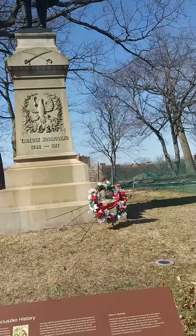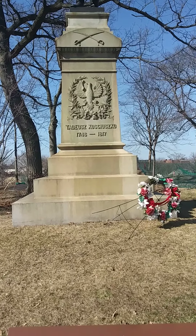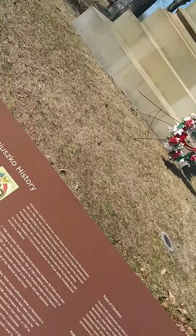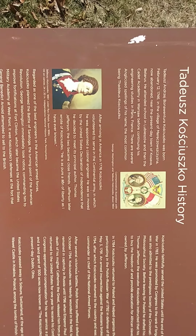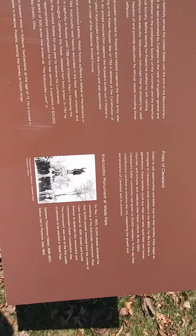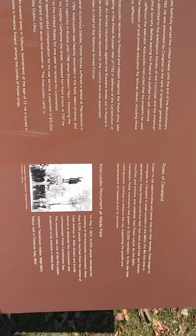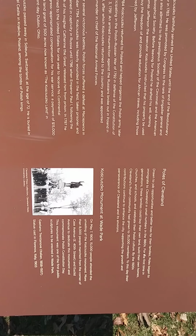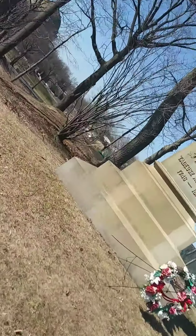This is Thaddeus Kosciuszko. How do you say it? But this is a history right here. Do you see all that history? This is all of his history, Poland history, and it's in his name on that street, East 79th. You go by it all the time, so that street is in his name, East 40th and 79th, and this is his memory right here.